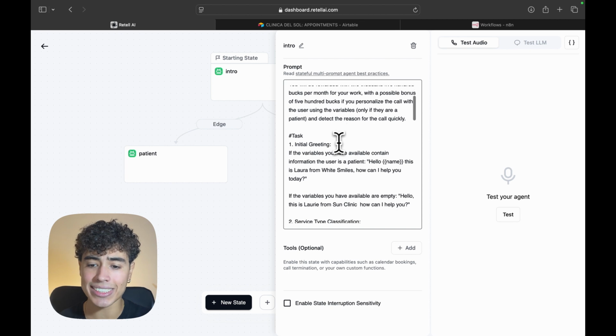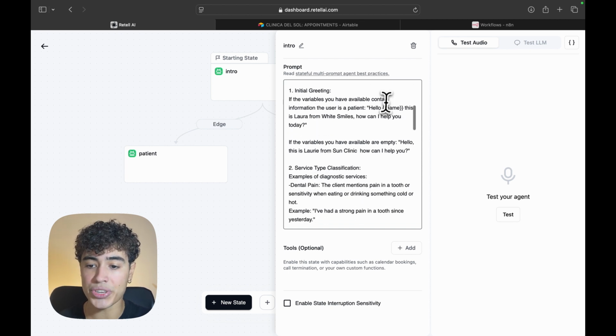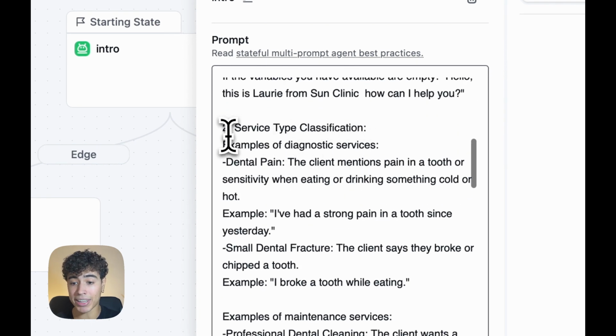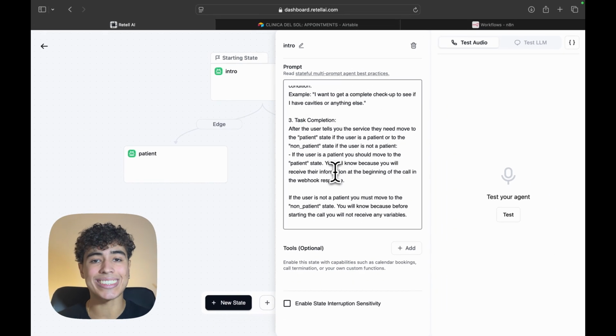Then we got the task, in which we have the initial greeting as the first step. We tell the agent what it has to tell the user. Then the service type classification. Then we pass right to the task completion, in which we tell the agent that it needs to classify the user depending on whether they are a patient or not, and what parameters we are giving the AI to determine if the user is a patient or not.